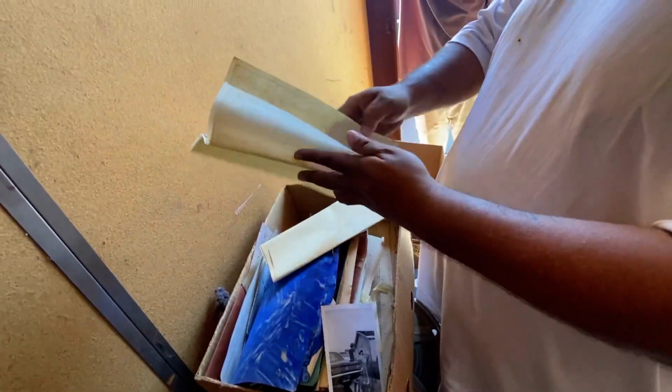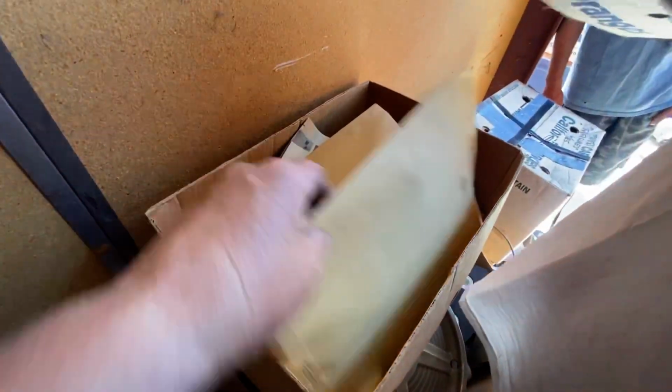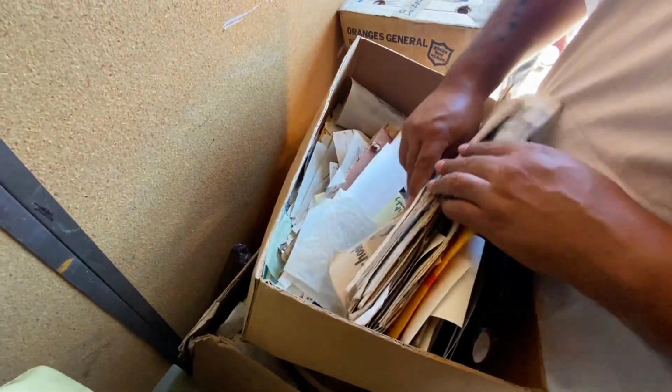Hold on. Ooh. They took drafting in school. Hey, do not store. This is do not store. But they were getting ready to lose their stuff. They haven't been in here in years. It's just personal though. What is that?